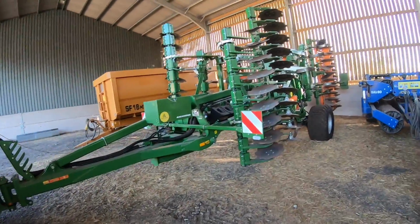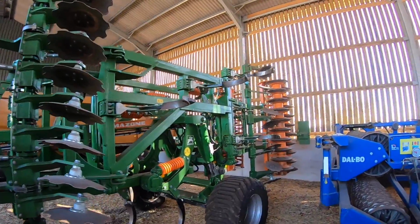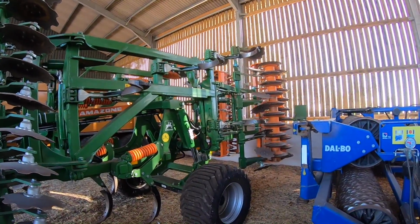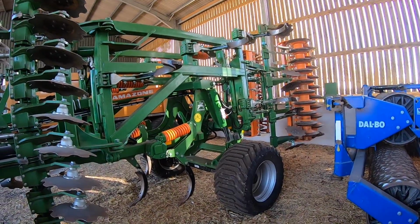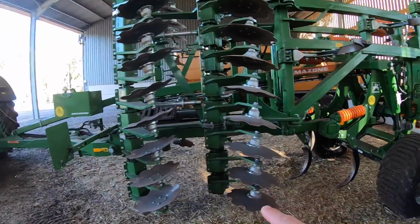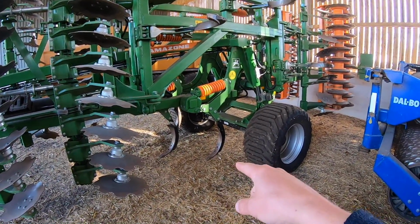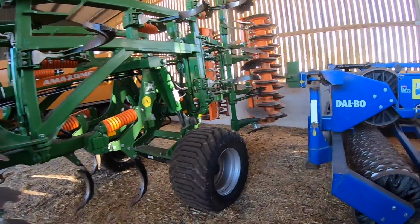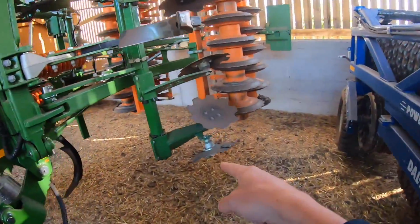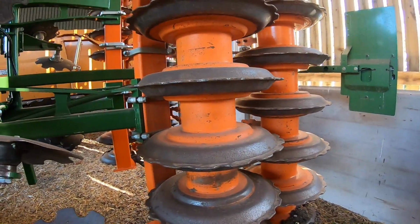So on the back is an Amazone CS. I think this is a CS. I've had trouble working out what model it is before, but I'm pretty sure it's a CS. 5 metre minimum tillage cultivator. So disc on the front, legs for deep cultivation or shallow cultivation, either, and then levelling discs on the back and twin packer on the back to leave a nice finish.